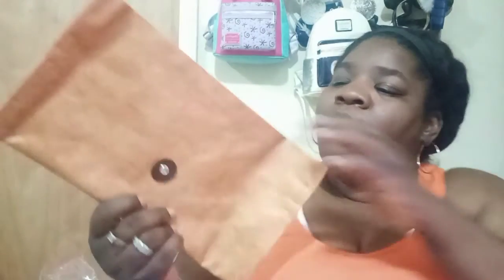Now, what was your favorite item from this box? Hands down, I would say my favorite item from this box was the cutlery set. I love, love, love it. All of the items I really think are really great. I think that they are items that are usable. A little bit sad that this didn't come with all the pieces. It's a little ripped off. But, hey, que sera, sera, what will be, will be.